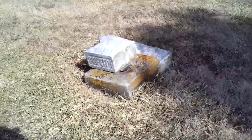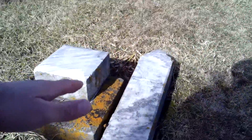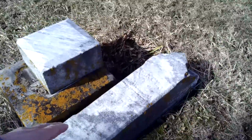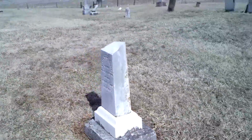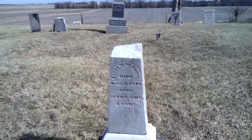And this is a stone for Griffith. But unfortunately, I can't see the lettering. I believe it's a Nancy J. But as far as that, that's all I can tell for Nancy J. Alright. Now moving on. Besides Nancy, we have an Alan McHenry, 31 years old.